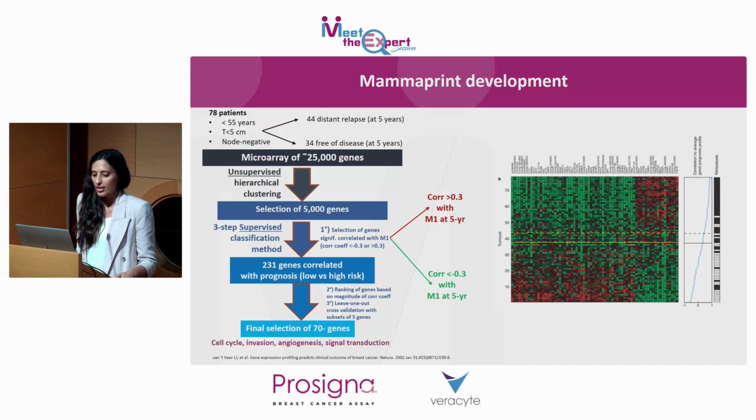So starting from the selected 5,000 genes, they then shrunk down the number of prognostic genes by supervised selection this time. So they picked the genes that showed a significant correlation with a better or worse prognosis. And then they were left with 70 genes that now are included in the MammaPrint signature.